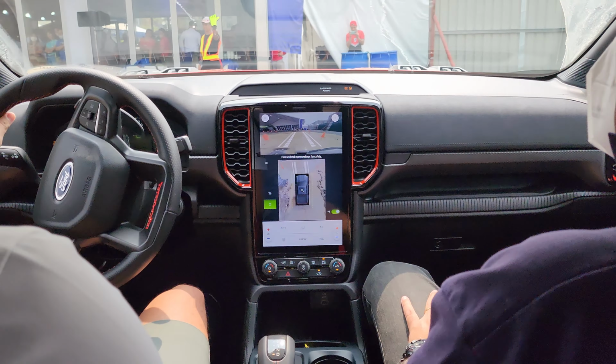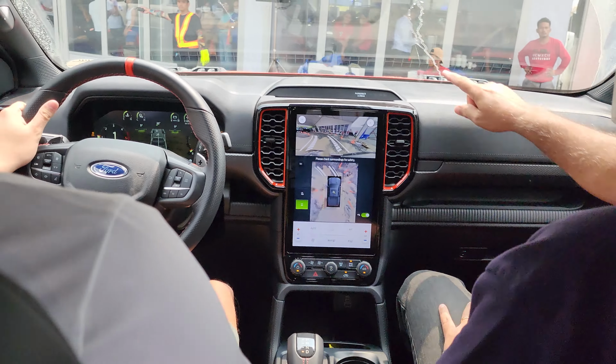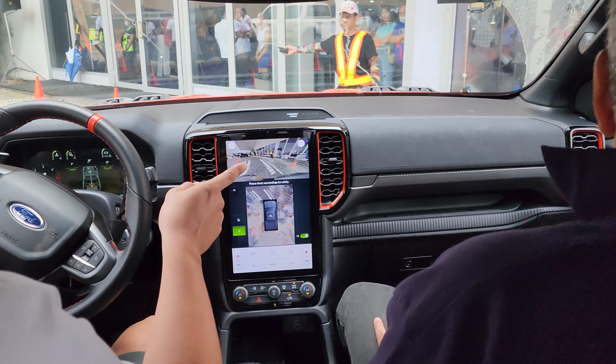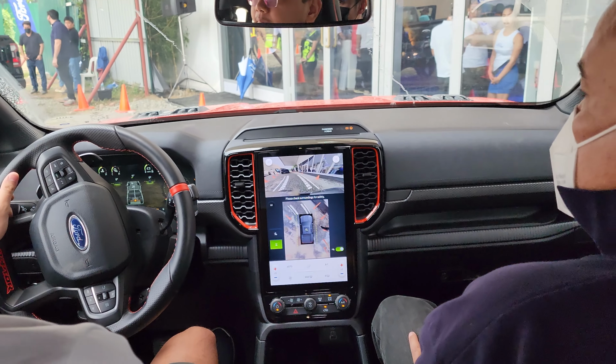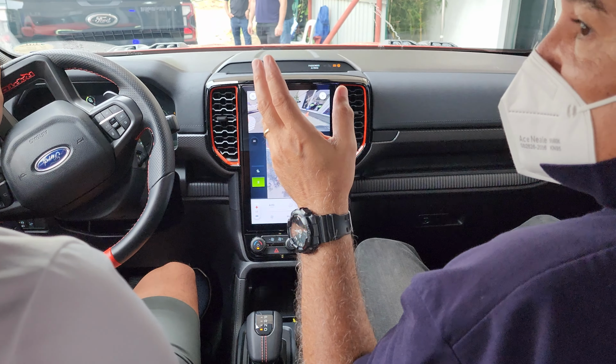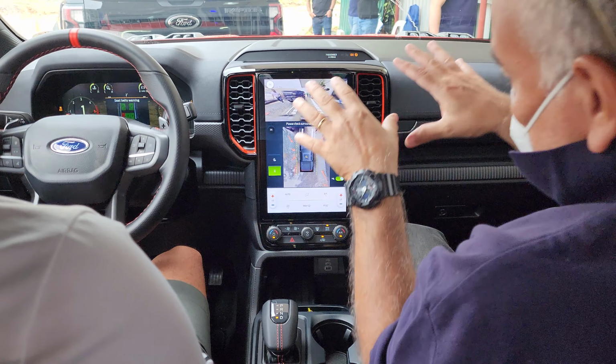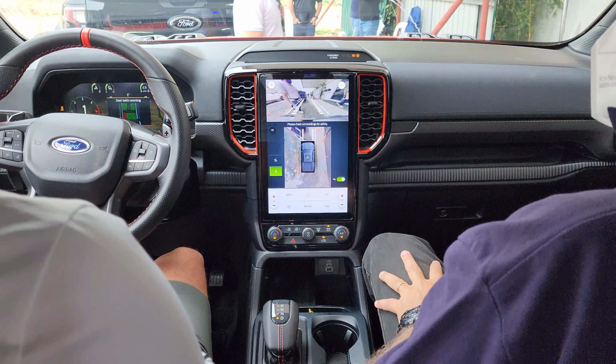Laking tulong yung camera na. Of course, as an instructor, I will tell you, always use your eyes first. Yes, sir. If you can't see, that's when you go to the camera.